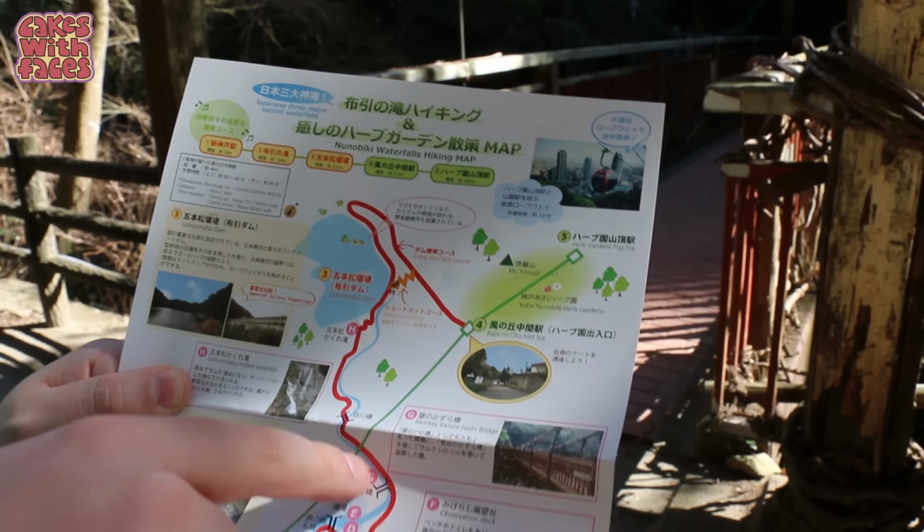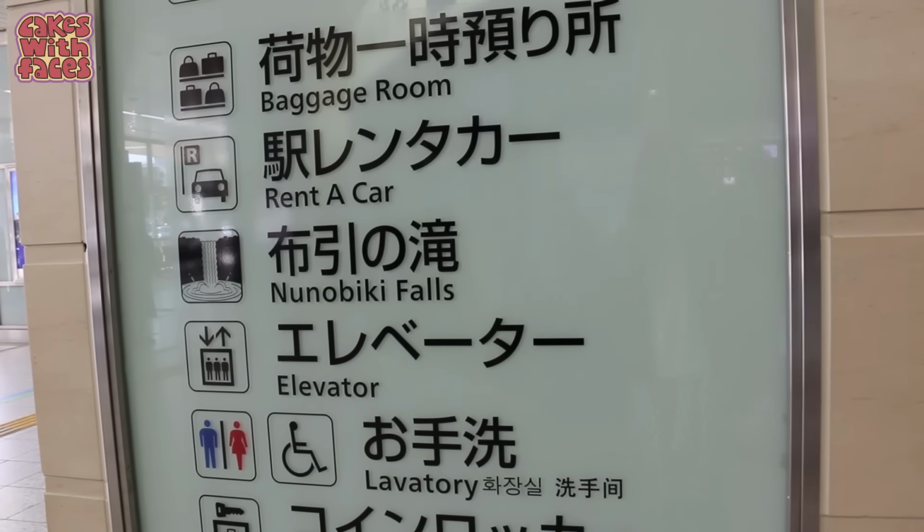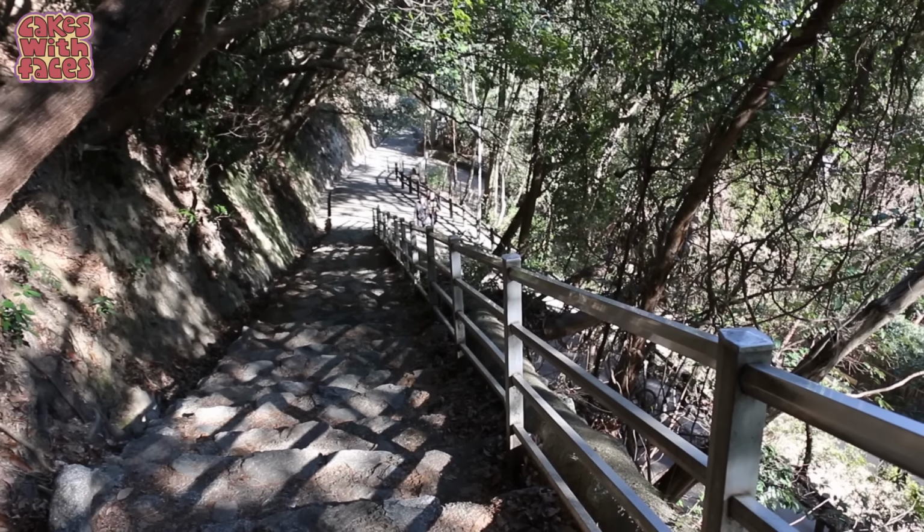If you don't want to do the whole route, you can take the ropeway up and down, and you can also hike straight to the waterfall from the station in about 15 minutes. We're on the way to Kobe.